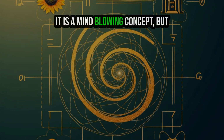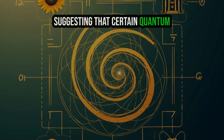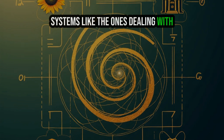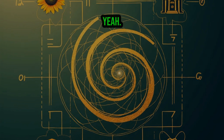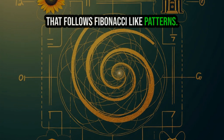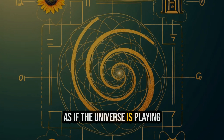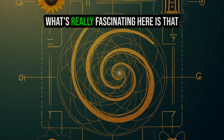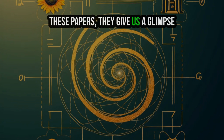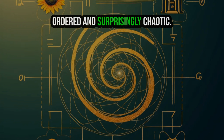It is a mind-blowing concept, but there's more and more evidence suggesting that certain quantum systems, like the ones dealing with the very building blocks of matter, might exhibit energy level spacing that follows Fibonacci-like patterns. So it's like those energy levels are quantized according to the Fibonacci sequence. As if the universe is playing by these mathematical rules, even at the tiniest level. I love that. What's really fascinating here is that these papers give us a glimpse into how math can be both beautifully ordered and surprisingly chaotic.